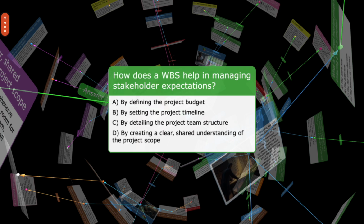How does a WBS help in managing stakeholder expectations? A. By defining the project budget. B. By setting the project timeline. C. By detailing the project team structure. D. By creating a clear, shared understanding of the project scope.